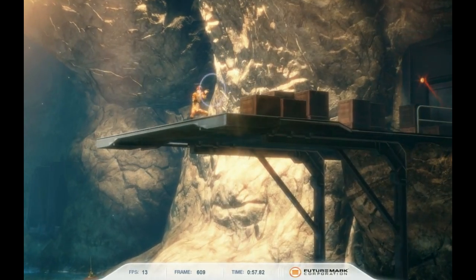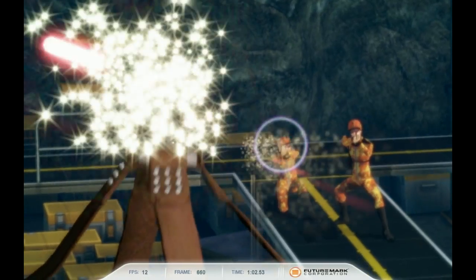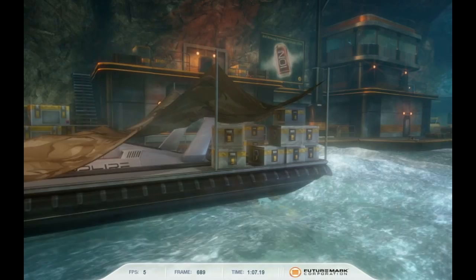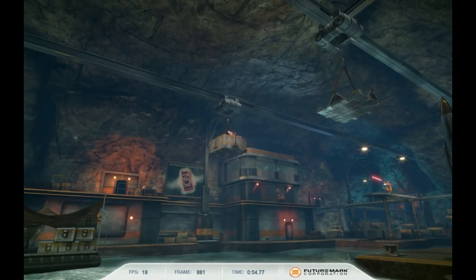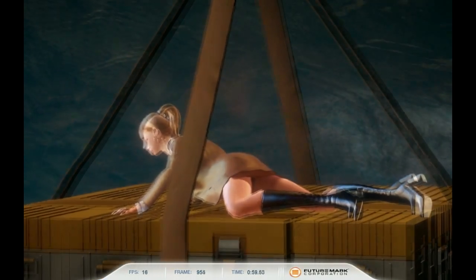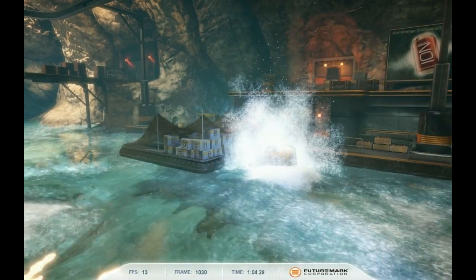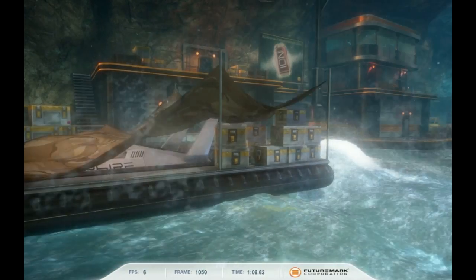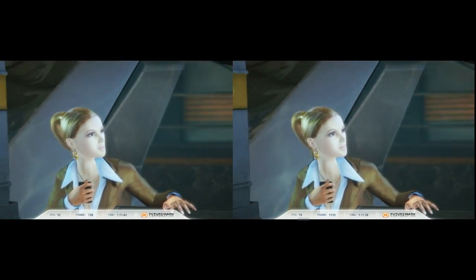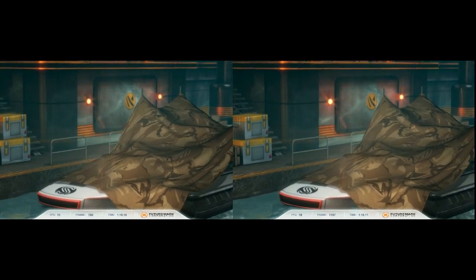Moving on in the test, here we have again a sequence on the 4870, and the frame rate is dipping to somewhere along the lines of 3 frames per second at worst. And on the new card it's a little bit better, still not butter smooth, but it never goes below 6 frames per second, so at worst it's double.